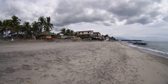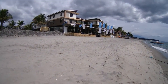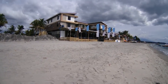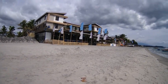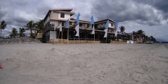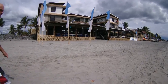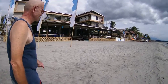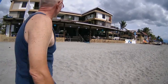Okay, so we're almost halfway, not quite, up to the Pavilion Center, and it's lunchtime. So this place here is called Miami Beach Resort, and we're going to go in here and try to have some lunch. We don't know the owner. I met him a couple of times. But we're going to go in here and have lunch right now. And I will show you around inside a little bit too.